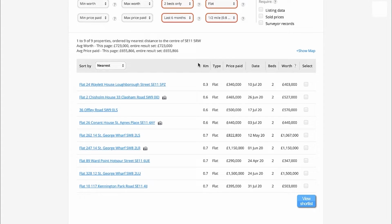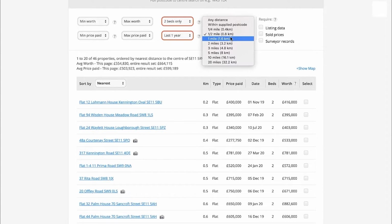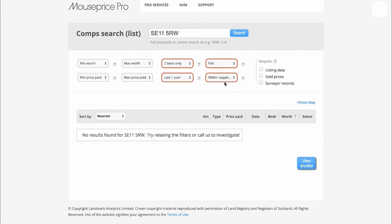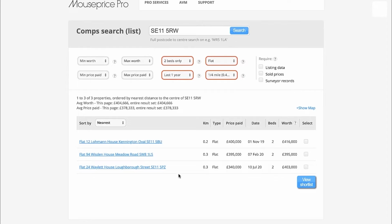Now, what you might find is that you might go through all of these and you might not find a lot of comparables. In that case, what you need to do is increase this from the last 6 months to the last 1 year. And again, we'll start the same way, which is first we'll look at within the supplied postcode. And again, within the postcode, there's nothing, so we go to a quarter of a mile. So last time, the only one we had in the quarter of a mile was this one here. But now we have 2 more to potentially look at.